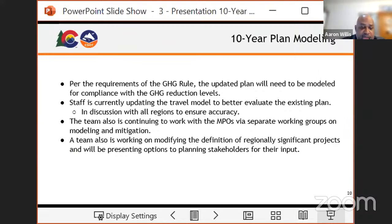And then we've had discussions with each one of our CDOT regions to make sure that we've got our projects correct, we've got descriptions correct, doing that sort of background initial work that then goes into that baseline model run to make sure that we're all starting off with the most accurate project descriptions as possible. And then our modeling team and our planning team working together with our MPOs in separate working groups on modeling and the mitigation. And those conversations are also continuing to move forward.